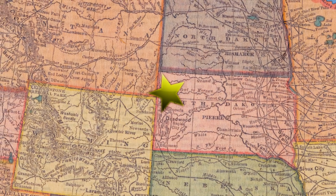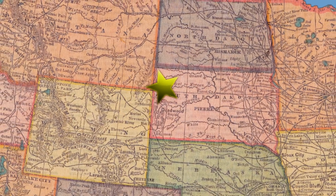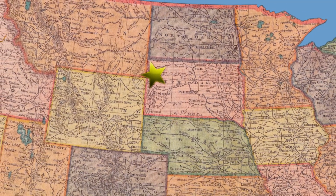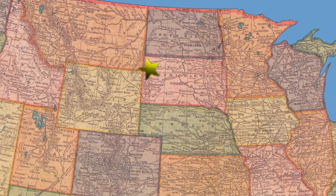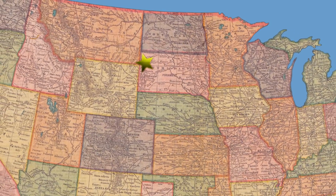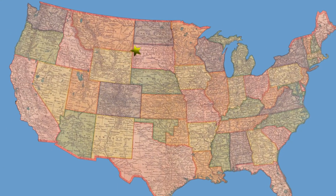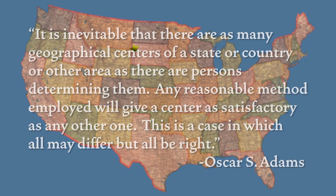According to a paper written in 1959 by Coast and Geodetic Survey senior mathematician Oscar S. Adams, this method was hardly perfect, and was only one of the several methods they proposed. His opinion was that the question, where is the center, had no practical application, but the people wanted an answer, so the survey found a way to give them one.